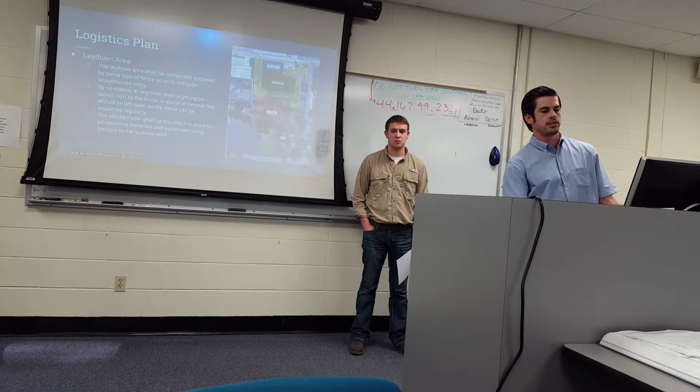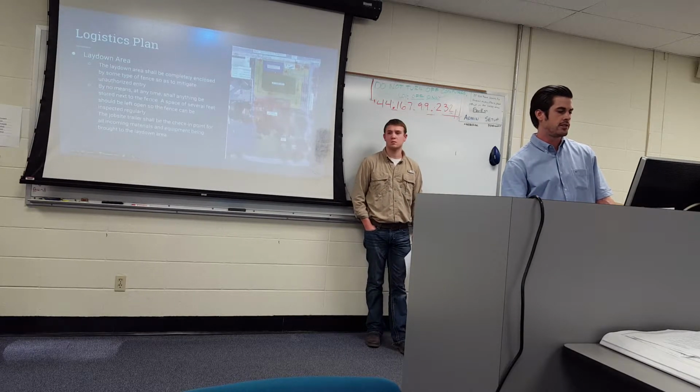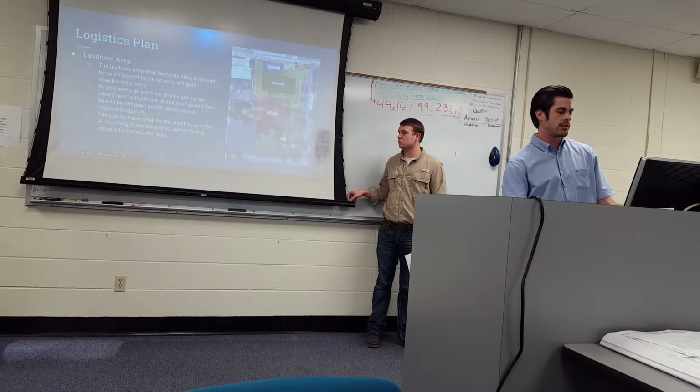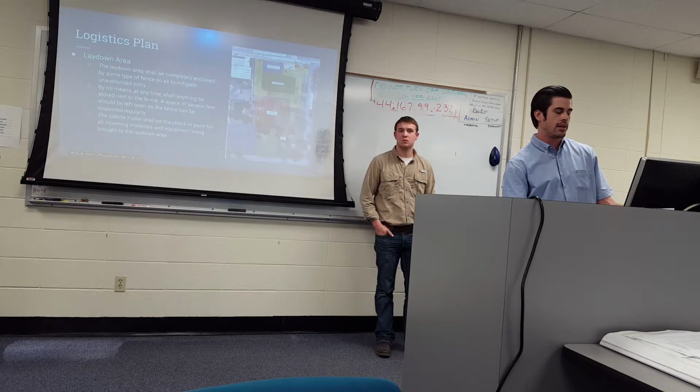The OSHA recommendation for a non-structured area, I think it's within 3 feet. I put several feet, but I'm pretty sure it's 3 feet within the edge of the fence, so regular inspections can take place and maintain the integrity of the fence line around the laydown area.